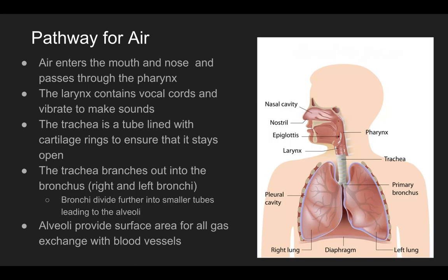So let's talk about the lungs and the entire respiratory system for just a moment. There's no coloring sheet for this system, but you can see the whole thing right here in this picture. So it's basically a pathway for air. Air can enter the mouth and or nose, and it passes through the pharynx. Your larynx follows, and that's where your vocal cords are.